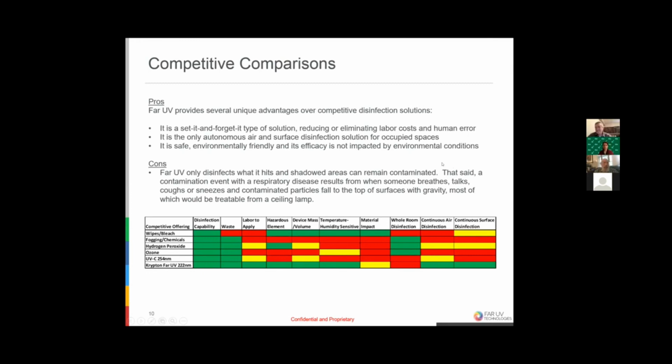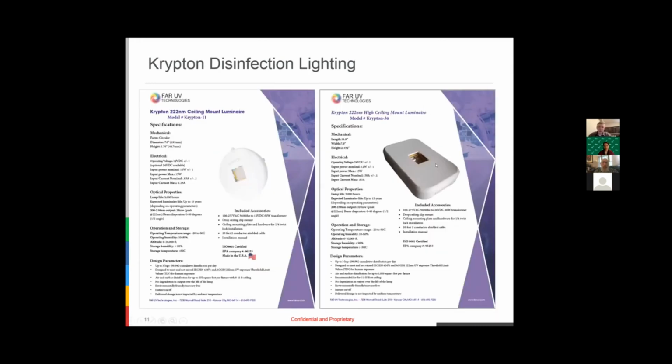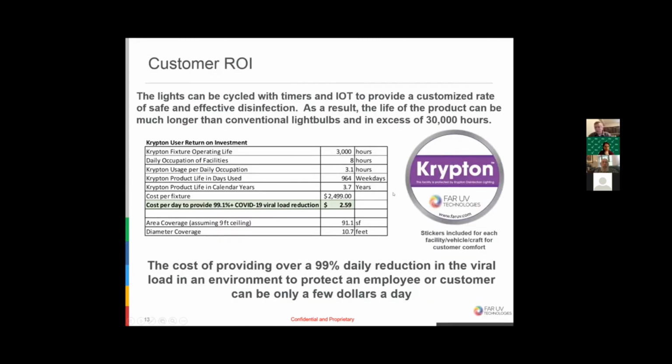I also have a question. So you might have touched on this. How costly is this product? So the cost, these are a few of our different products. We have one that goes up kind of 8 to 11 foot ceilings, and then we have another one that goes up to 36 foot ceilings. The cost can be anywhere from about $2,500 per lamp up to $5,000, depending on how strong it is in the ceiling.